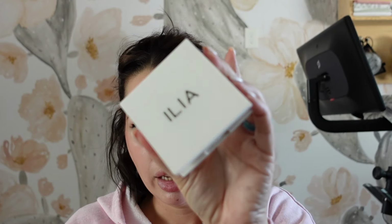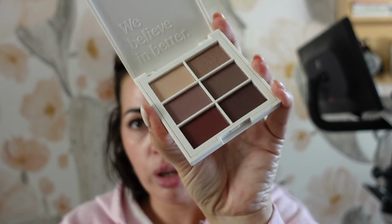So the Sun Shift Bronzer, let me know if you have this or if you've tried it and what you think about it. And then I also picked up the Ilia The Necessary eyeshadow palette in Cool Nude. And I also, on the way, have the new Tom Ford Quad coming, and I think there's some similar shades, so I want to compare the two. But here is the Ilia Cool Nudes little eyeshadow palette, and I'm excited to try those. And I do also want to pick up the serum foundation so that I can try that and do kind of like a partial face of Ilia products in the coming weeks.